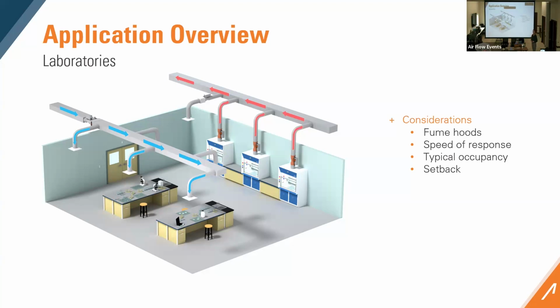I believe the requirement is somewhere around 175 to 350 hood air changes per hour. So as long as you're still getting that low end of the hood air changes at that lower base velocity set point, you can set back to that low.